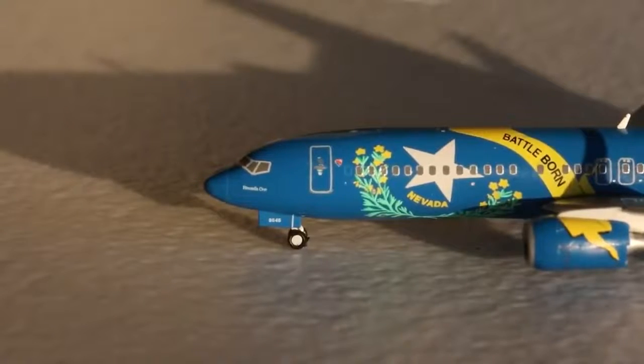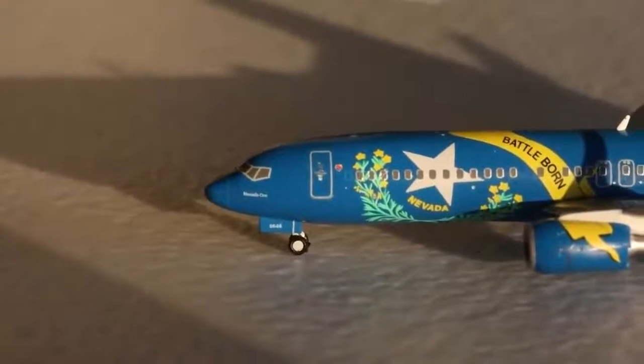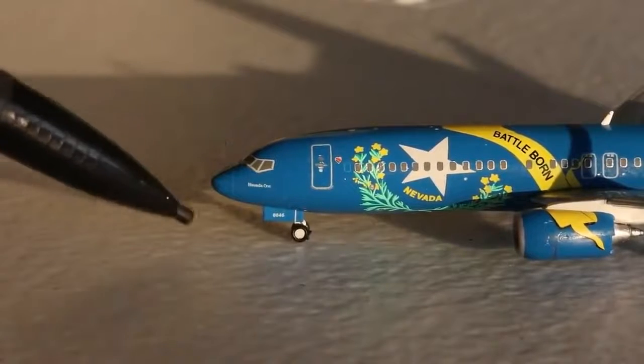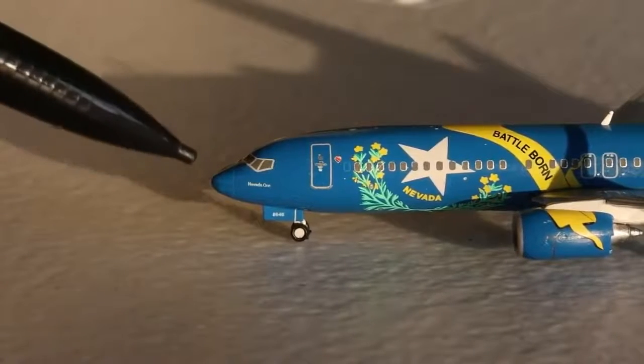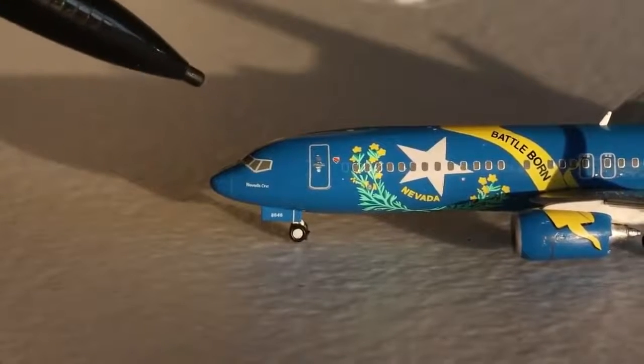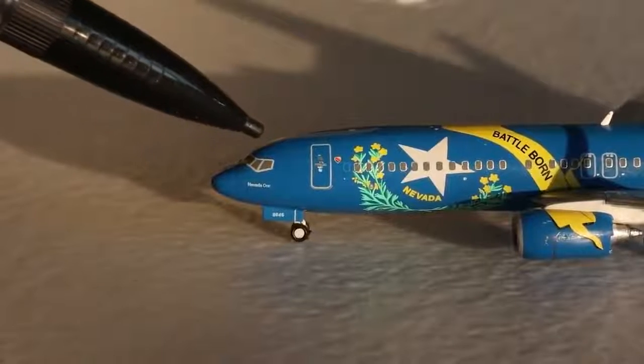Alrighty guys, so here we go for Nevada 1. So here's the cockpit windows along with the various nose cone pieces right here. I think it needs to be zoomed out just a little bit more for prime focus. There we go. Nevada 1 titles in the SATCOM dome here and all of those various pieces. Nose landing gear door, of course a little big as we've talked about plenty of times in the past, but certainly not terrible in this particular case.